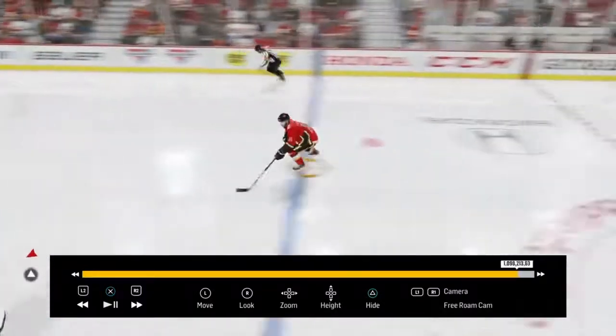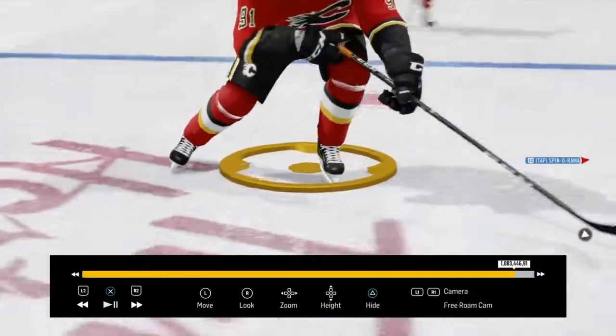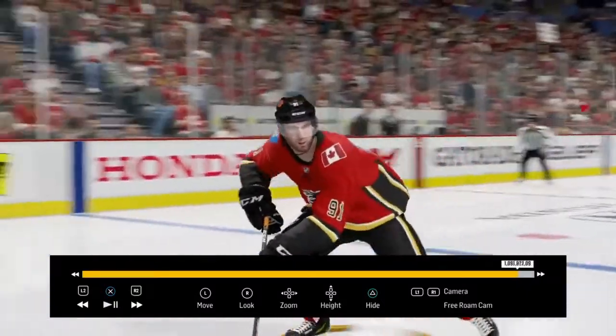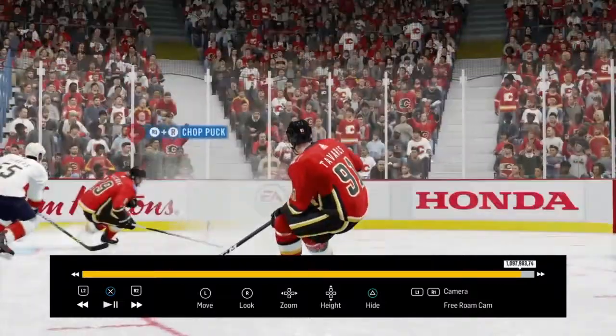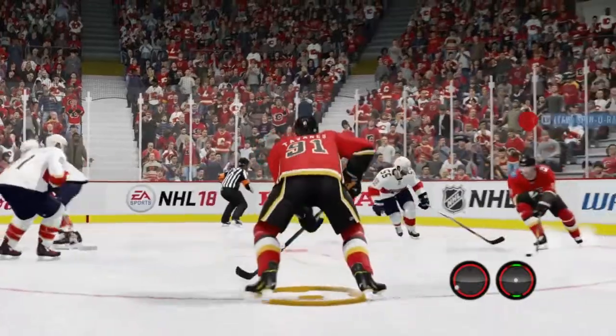So I got my first look at him here in a Calgary uniform. So there he is right there. You can see he is wearing the assistant captain there. Looks pretty good in a Flames uniform, if you ask me. There it is, number 91, John Tavares, a Calgary Flame. So I still can't believe that we were able to get him in the off-season.